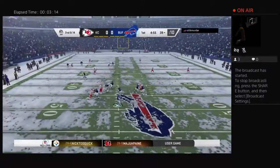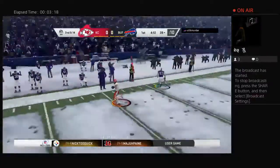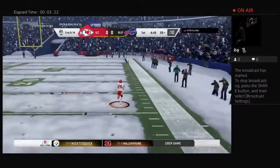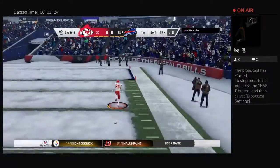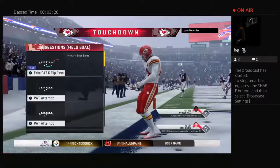Throwing on 2nd and 14. Haskins. He rifles one that's intercepted. Chidobe Awuzie with a pick. Past the 20. And he will take this one home. It's a touchdown.